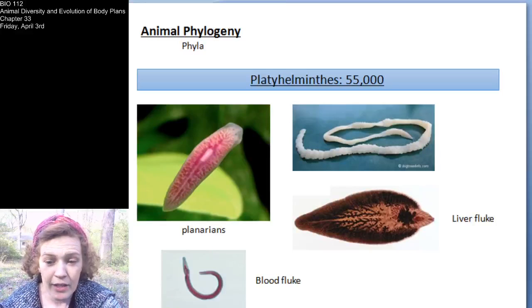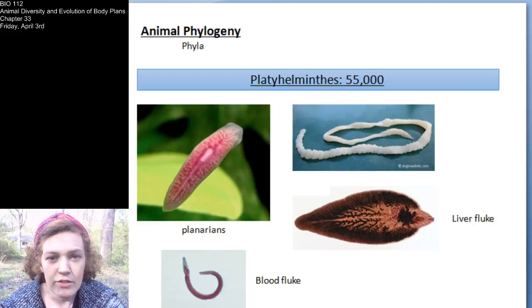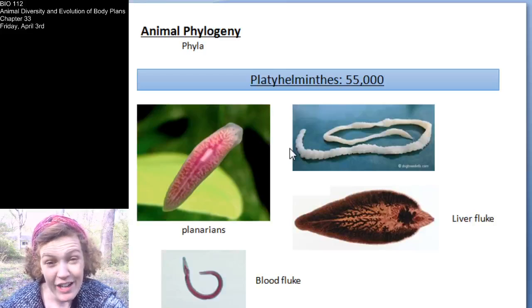Alright, so now we're getting into organisms we're gonna see in lab. The Platyhelminthes. The Platyhelminthes consist of 55,000 species of flatworms. I have two words for you. Penis fencing. I will post videos of flatworms doing their thing. So you have various groups of flatworms. You have the class Turbellaria. Okay, you have the flukes, Trematoda. And you have the Cestoda, which are the tapeworms. They're actually flatworms. They're not segmented worms.